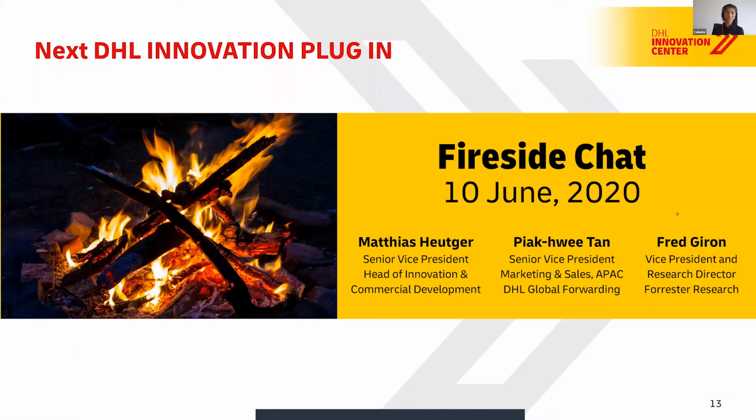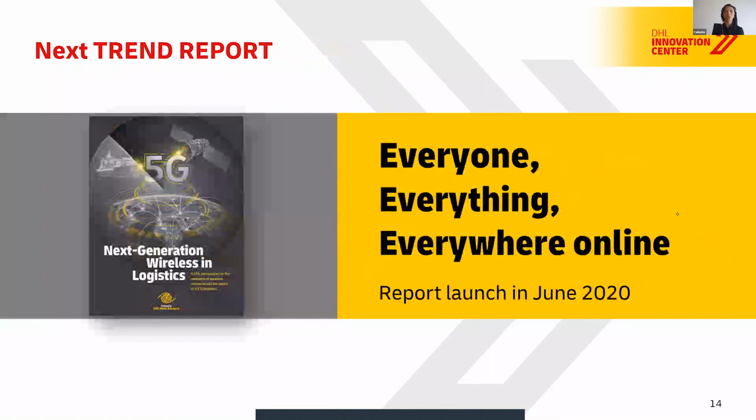Also, we're really looking forward to the upcoming trend report on the next generation wireless. This will be launched in June. This is a segue to what is upcoming and what's advancing in the area of IoT. So we really look forward to this upcoming report, and we'll also have a webinar or a trend talk on this one.